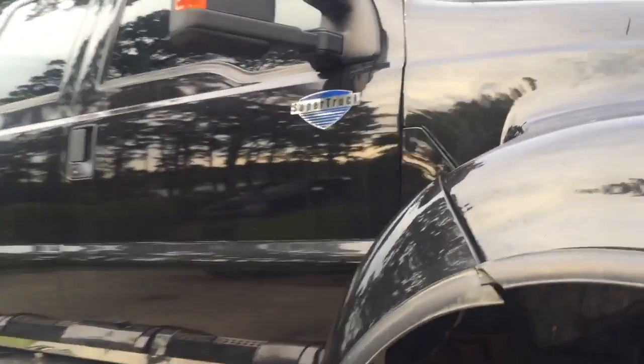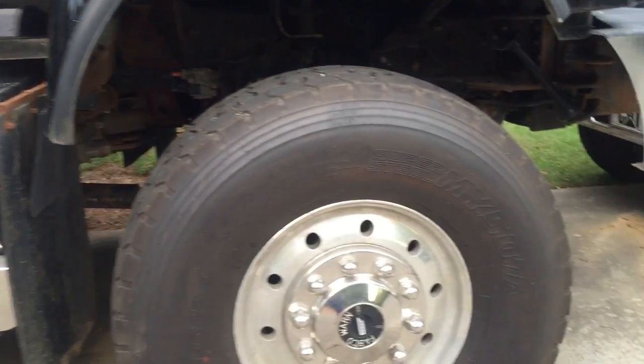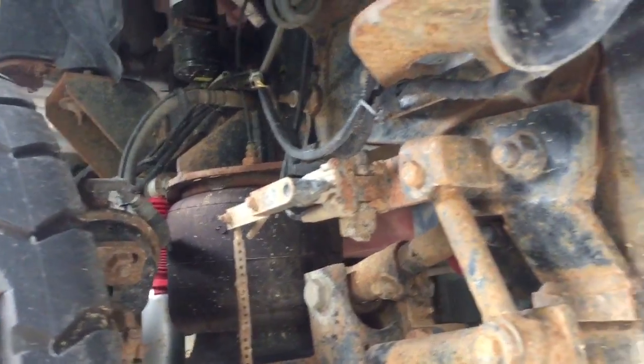This truck was originally built by Super Trucks out of Augusta, Georgia. If you haven't seen any of their stuff, it's worth a Google. It's very well done. The entire truck, including the front, does ride on full airbags. There are no leaf springs on this truck. There's a good look at the front axle. The airbag. Air horn.